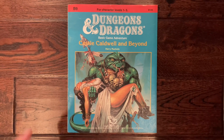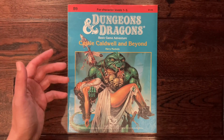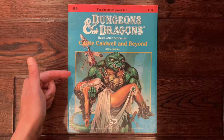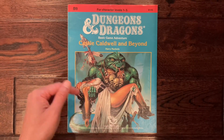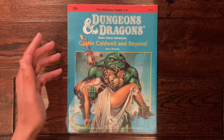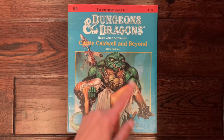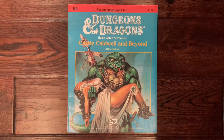Now, before we crack it open, the first thing I want to mention is the cover art. Yes, it is by Caldwell. And I thought when I bought this, this was the reason why they called it Castle Caldwell. And of course, Caldwell is famous for drawing a lot of babes on his covers. And I thought it was titillating enough that maybe inside there would be art by him as well. But actually, the interior art does not feature this same artist. And there's nothing featuring a female in distress, so let's put it that way.